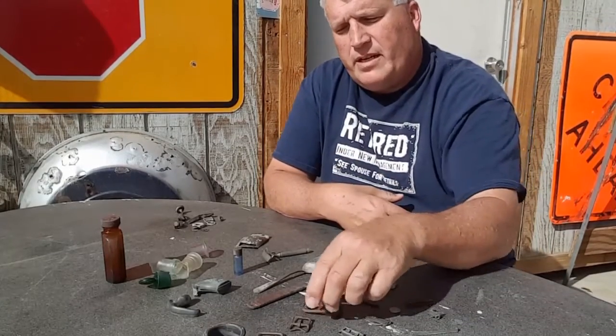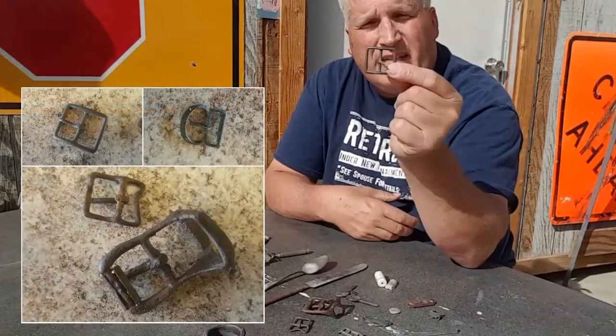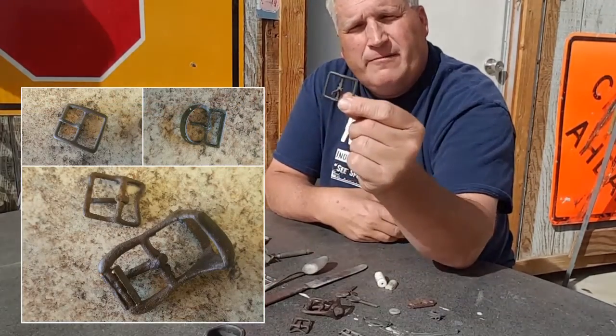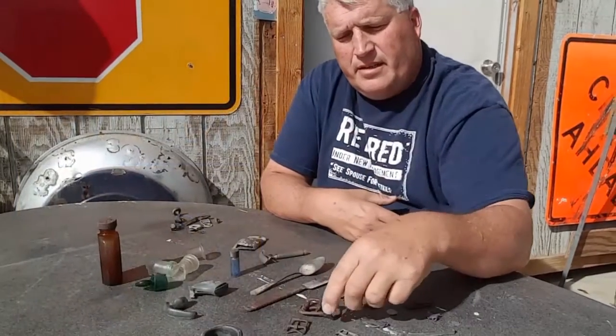They're old horse tack buckles, and some brass buckles here, a couple of them, one little one and one big one, and then the horse tack.